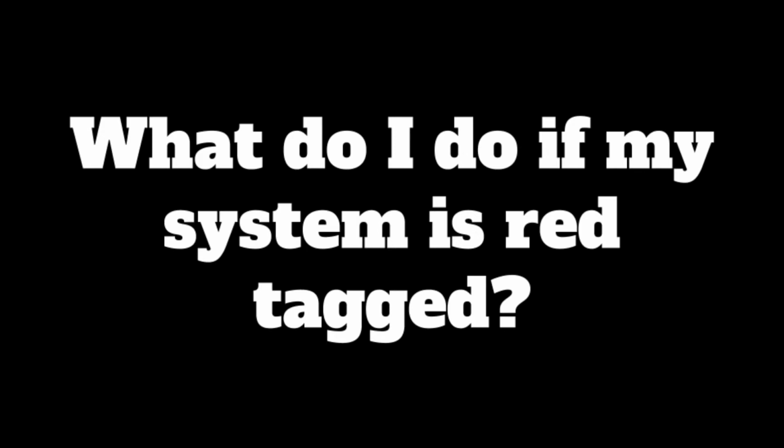What do I do if my system is red tagged? If your system has been red tagged, you have a problem. The fire suppression company that did your inspection is required to submit their report to the local authority having jurisdiction. Therefore, after this red tag has been placed on your system, the fire marshal can come in basically at any time, and it is at his discretion whether or not he's going to allow you to continue cooking, or if he deems it serious enough, he can actually shut you down and stop your business from making any money. So if you have a red tag on your system, give us a call. We'll take a look at what the problems are and we'll come up with some solutions.